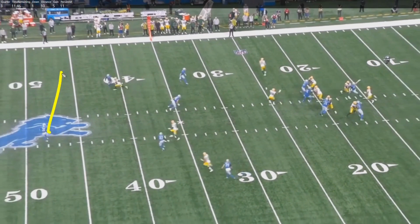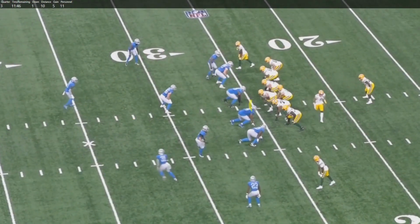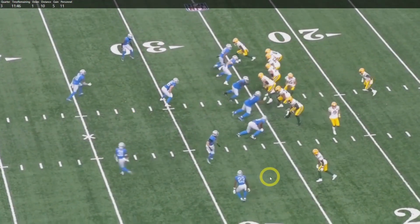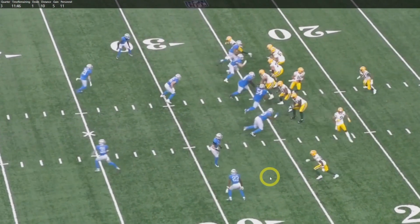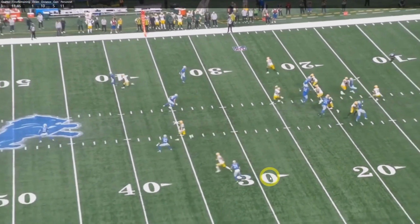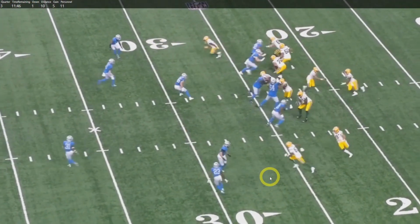The safety's here, looking inside. That's a touchdown if you put that out in front. Now, the reason he doesn't, this is not Love. Runyon gets murdered here by Hutchinson, I believe. He kind of dips his hands under and gets through as Love is at the top of his drop.